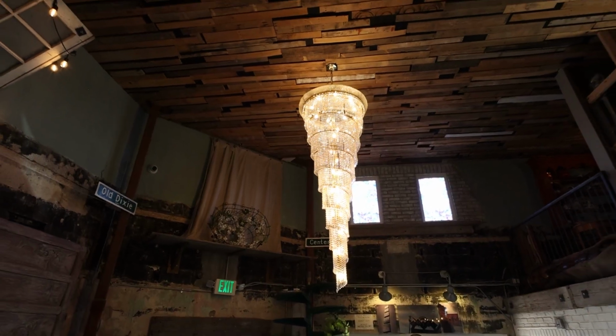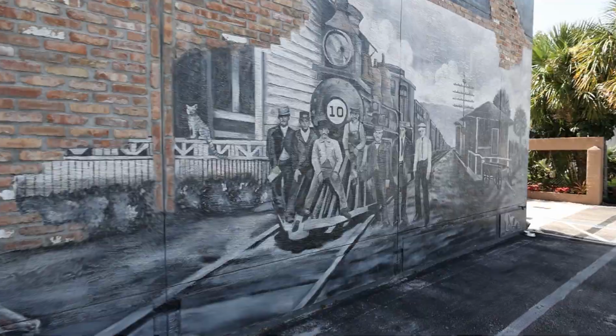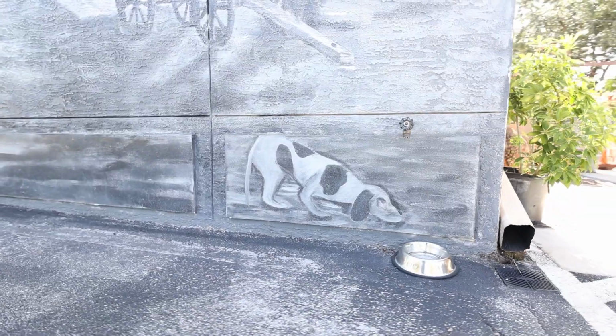If you want to see the property and actually meet the owner and talk to him about the things that he did to the building, he loves it. It's a passion of his. He built this for himself, so you can imagine when you do something for yourself, you really go the extra mile. And he really went the extra mile with this property.